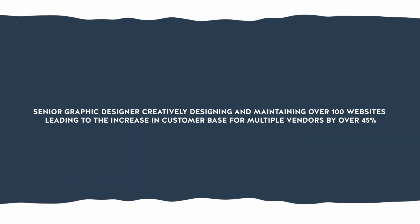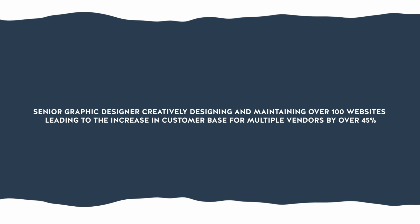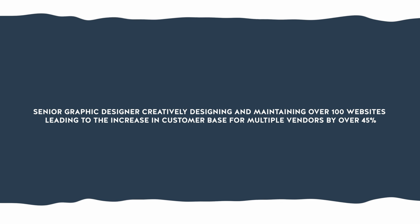In this case, it would look something like: senior graphic designer creatively designing and maintaining over 100 websites, leading to the increase in customer base for multiple vendors by over 45%. Now, some folks make the mistake of putting their current job title as the headline. This may work sometimes, especially if you work for a larger coveted company. But if you're wanting to transition into a different field or position yourself in a new industry, you may need to change the wording slightly.